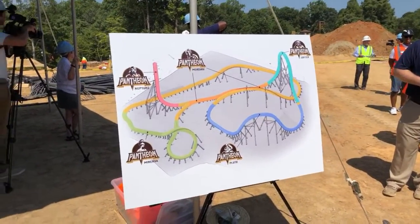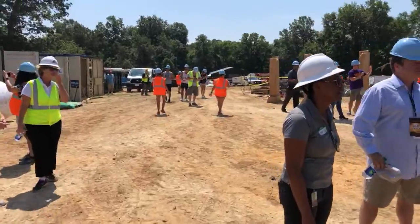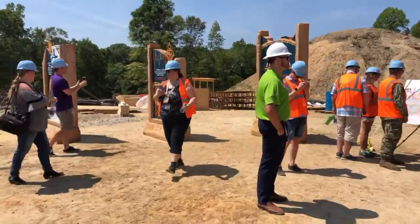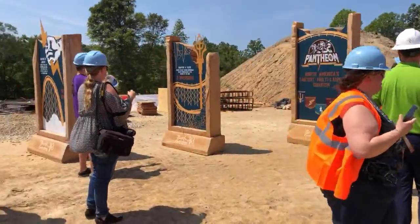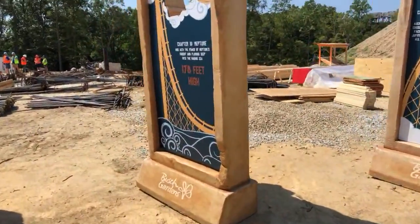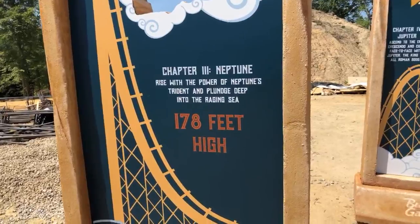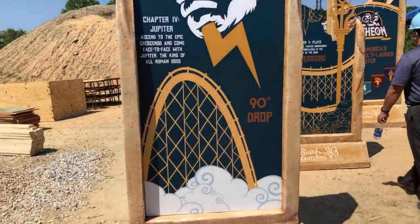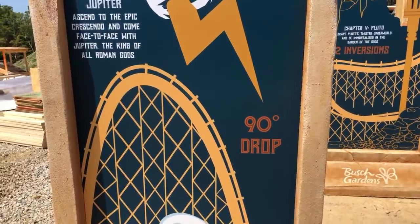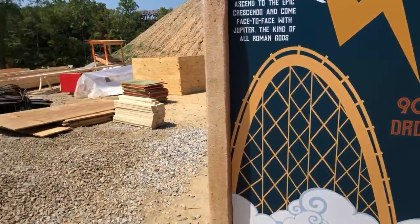That's the color scheme. And I overheard someone saying that it actually will be different colors. So I'm imagining that's going to be the case. All right, so the colors are awesome. For the person asking about the height, here it is, 178 feet high. Alicia, thank you so much. Someone was already asking earlier that this sign says 90-foot drop or 90% drop, 90-degree drop, one of those measurements. It's actually 95 degrees, and I did confirm that.